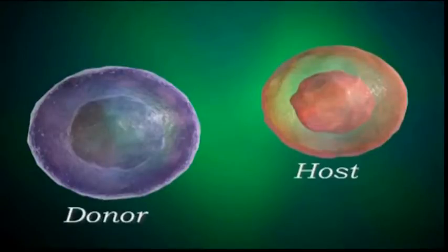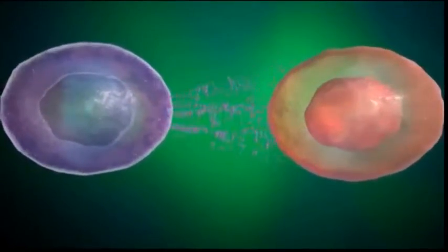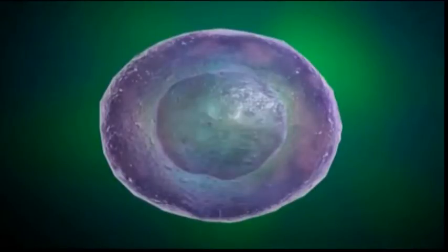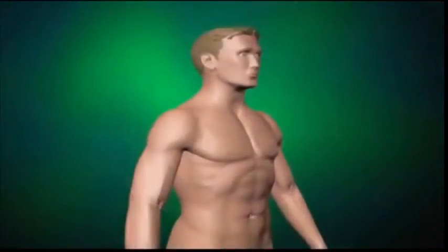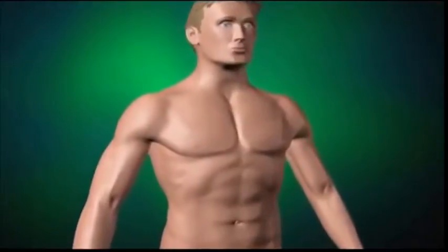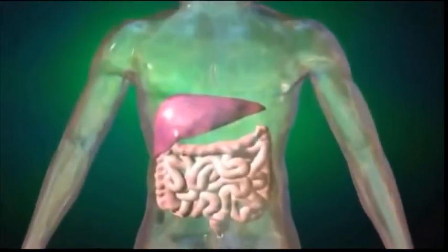Graft versus host disease can occur when your donor's immune cells, the graft, engraft, and they recognize your body, the host, as foreign. The donor cells responsible for this attack are primarily a type of white blood cell called T lymphocytes. These T cells may attack certain organs, impairing their ability to function and increasing your susceptibility to infection. The organs usually affected are the skin, gastrointestinal tract, and liver.